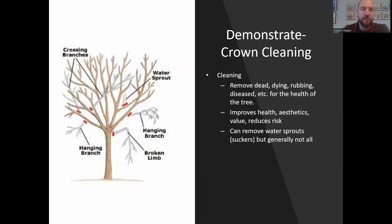The idea is that we're looking at what we call scaffold branches of the tree. Those are the main permanent limbs of the tree. We want them to kind of alternate back and forth along the trunk of the tree. And then we want to end up removing branches that are going to be interfering with those scaffold branches of the tree. So crown cleanings, when they're done, look very good. They look natural. They're healthy for the tree. Probably our favorite type of pruning.